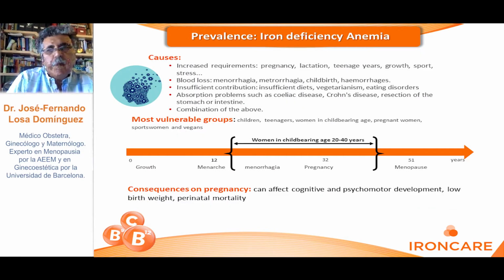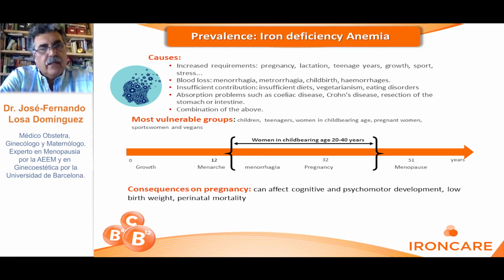The causes of anemia are the following: firstly, pregnancy, breastfeeding, adolescence, growth, sport. Most athletes take iron supplements, stress situations, the loss of blood due to menstruation, AVB, childbirth, and other types of bleeding, digestive bleeding, or due to injuries, and insufficient intake due to insufficient diets, vegetarian diets, or food disorders where there's a poor iron absorption, and there may be other absorption problems due to diseases such as Crohn's disease, or there can be a combination of the above factors.